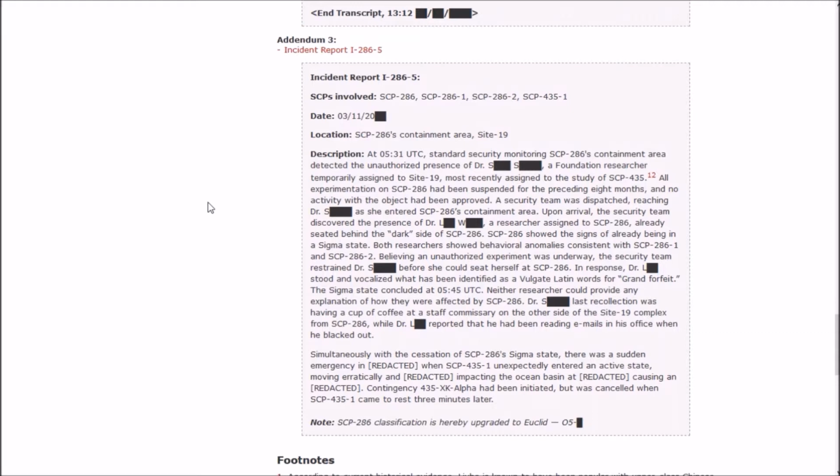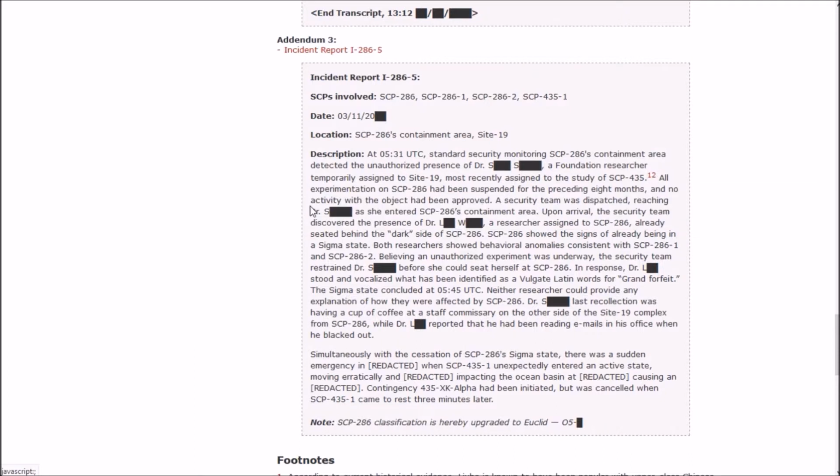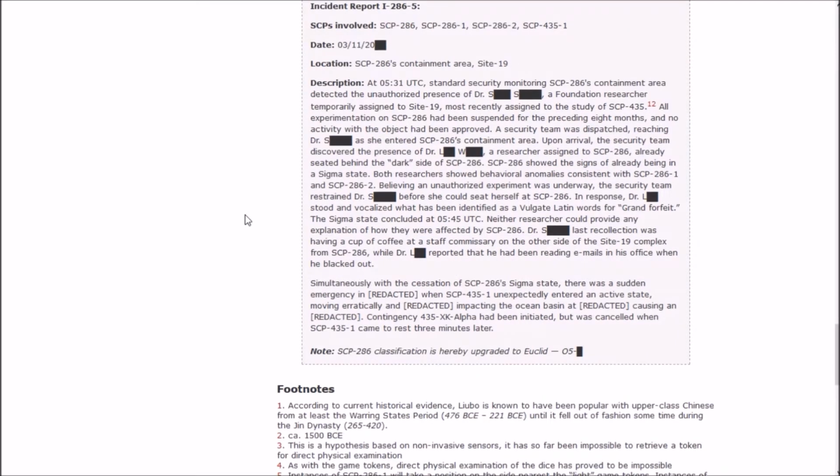SCP-286's containment area, Site 19. Description. At 5:31 UTC, Standard Security Monitoring of the 286 containment area detected the unauthorized presence of Dr. S, a Foundation researcher temporarily assigned to Site 19, most recently assigned to the study of SCP-435. Subsequent investigation has determined that the chemical composition and crystalline structures of 286 and 435 are identical. All experimentation on 286 had been suspended for the preceding 8 months, and no activity within the object had been observed. A security team was dispatched, reaching Dr. S as she entered the 286 containment area.